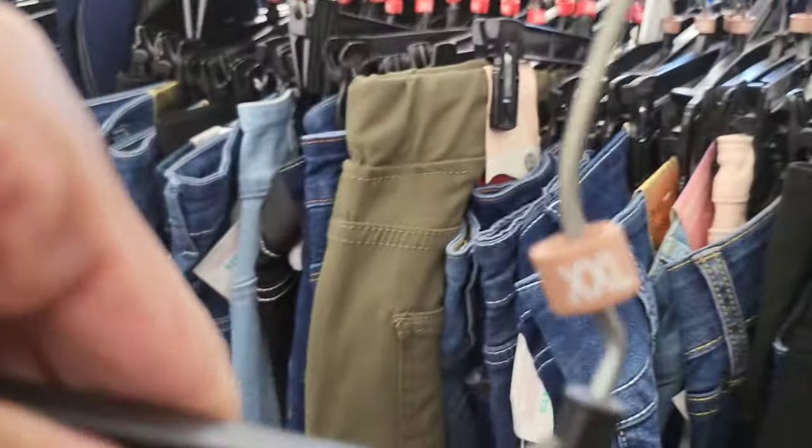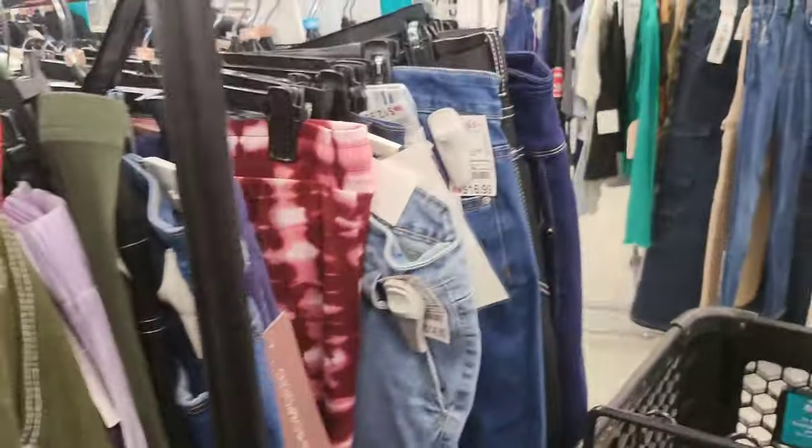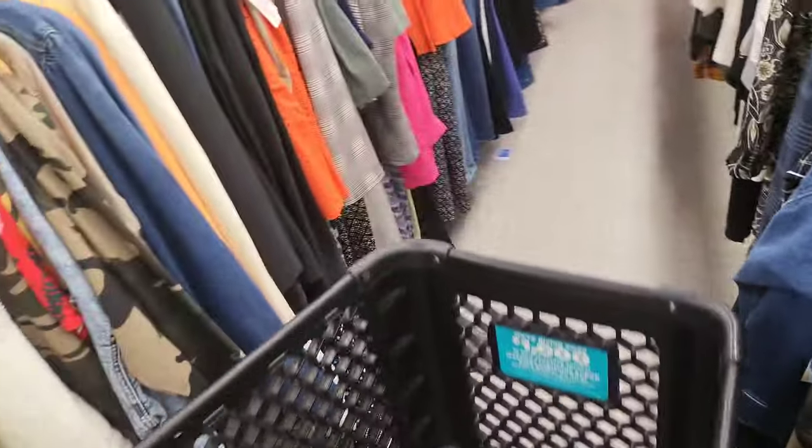So $8 for these like pants. I believe that's a 2X four-way stretch smoothing waistband. They look like they have a slight flare. So something good for work or church. Or if that's just your style, you know, your everyday. Okay, here we have some more. $13 for those, like a capri type of a jean with the cuffed leg. And is it a different pair of jeans? Yeah, that's a different pair, but the same look with that deep blue, and then with the purple wash on it. Those were $17.